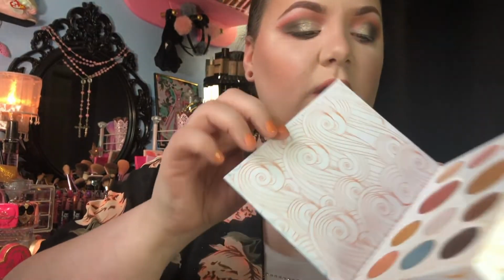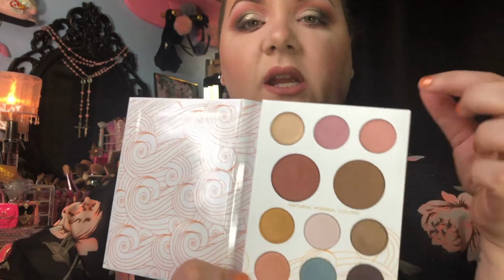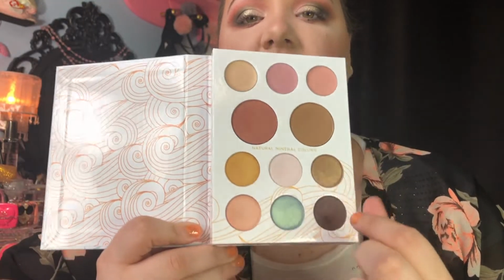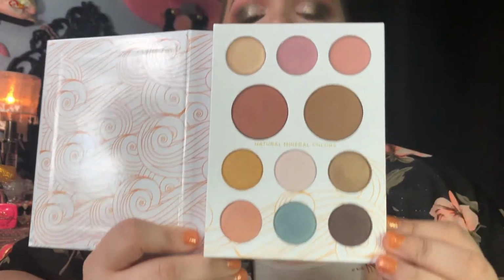Okay, next I have a Pacifica palette. This is the Pacifica Natural Minerals palette, and it's kind of like a little book type thing. But you open it up and you have 3 cream highlighters up here, and then you have a bronzer, a blush, and then you have 6 eyeshadows there on the bottom.